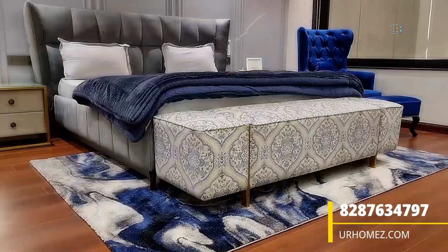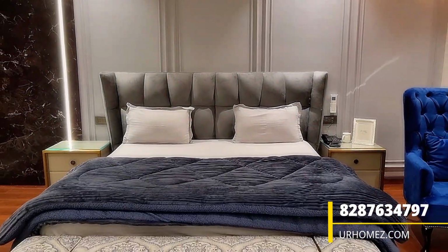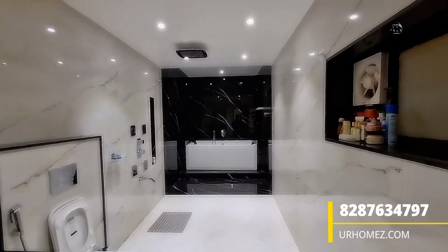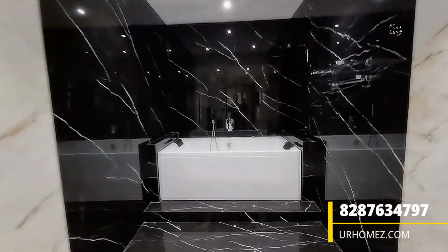And apart from that, this project has very subtle and very elegant colors you will be able to see. That's all I can say in short. Okay, so it's an independent house, 3-4 bedroom. It's an independent house, कितना एरिया है? It's around 4,000 square feet. If I talk about all the floors and everything, almost more than that.